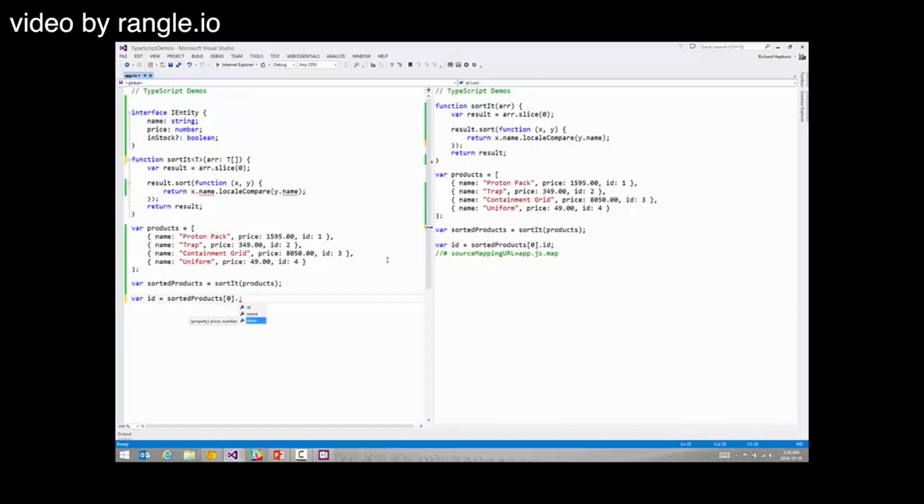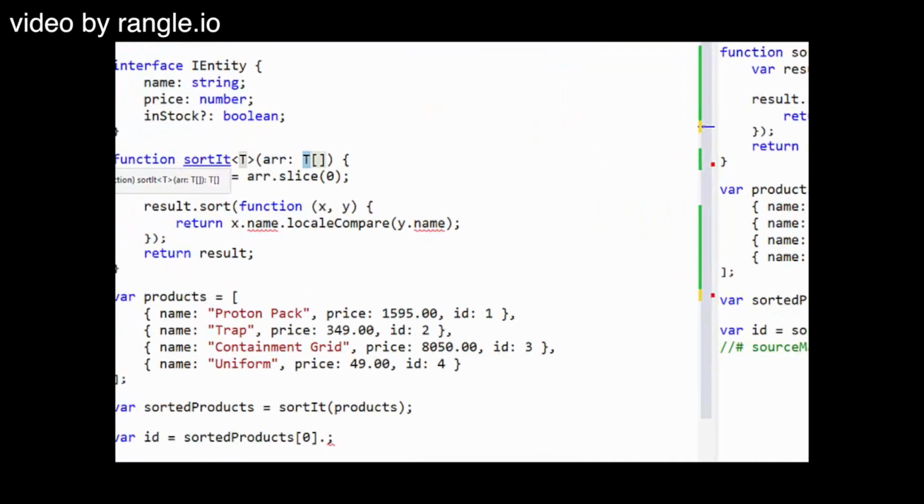Well, that's interesting. What happened to my in-stock? Well, it's because I've said I'm not expecting an IEntity anymore. I'm just going to take whatever type you pass in, and I know that I'm going to return that. So the help here is saying this function sort takes a type T, and the first argument array takes an array of T, and it actually returns an array of T.